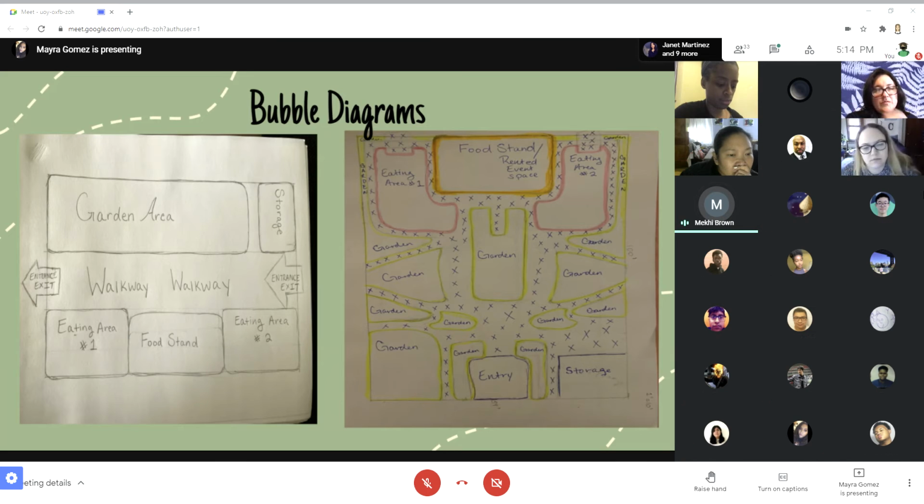We felt that this was the most simple, most basic, yet still most effective way of controlling the traffic flow. And as you can see on the left and right hand side, we have different sections. On the right hand side of the walkway, there's a garden area because we do want to implement a garden into our design.